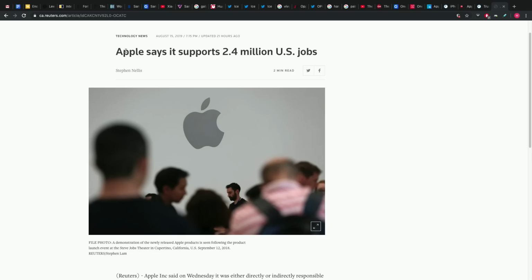Anyway, I also heard that this statement happened yesterday. I don't know if it has to do with tariffs, but Apple says it supports 2.4 million U.S. jobs. Just as a way of saying, hey, we're U.S., ease up, Trump, help us out, we're hiring lots of people here in the U.S. It's a weird way to say it. Supports 2.4 million jobs. Does that mean they employ 2.4 million people, or they're saying directly and indirectly responsible? Okay, so they're saying a whole ecosystem around Apple supports that number. It's a big number, no doubt about it.